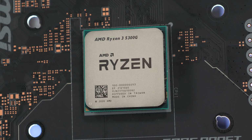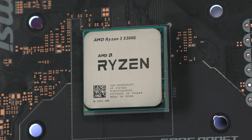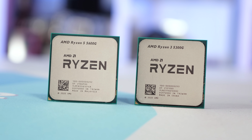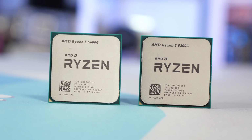You see, the 5300G is an OEM-only part, but unlike the 5600G and 5700G, which spent the first 4 months of existence in OEM-only status before being released into the retail channel, the 5300G is set to be an OEM exclusive.